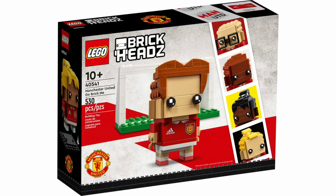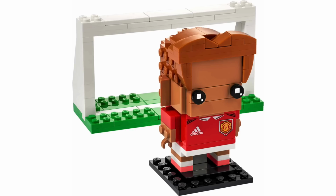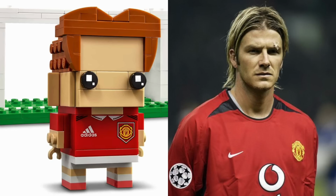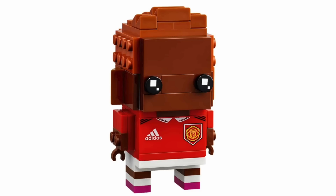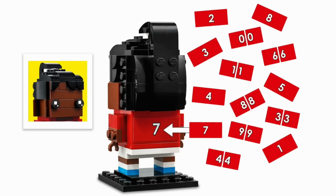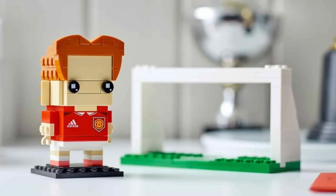Next up in BrickHeadz news, the Manchester United Go Brick Me set was revealed with 530 pieces retailing for $20. This customizable BrickHeadz features a goal and a football player in the Manchester United uniform, and is just like the FC Barcelona Go Brick Me set, which was revealed at LegoCon. Except this one allows you to recreate David Beckham. As mentioned, the set is fully customizable to create all sorts of characters with all sorts of skin tones as well as hair colors. Not to mention lots of printed tiles with different numbers to customize the jersey.